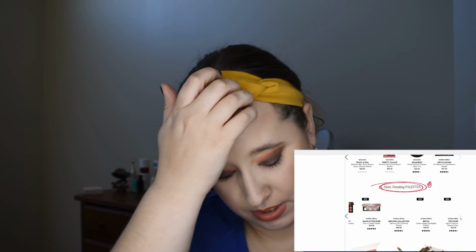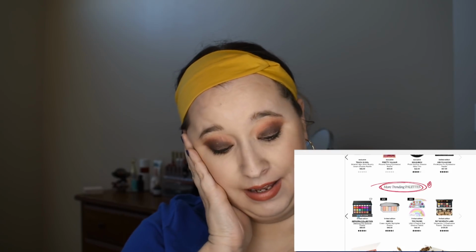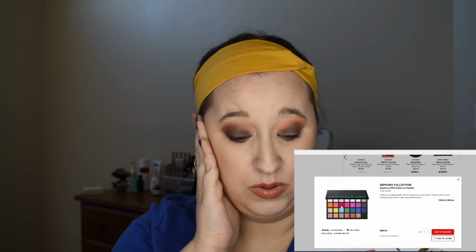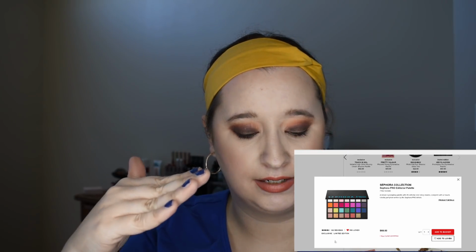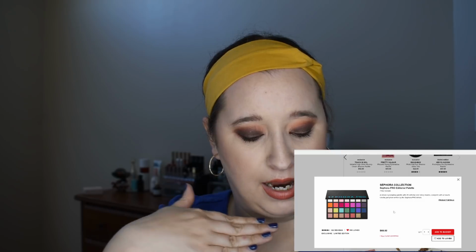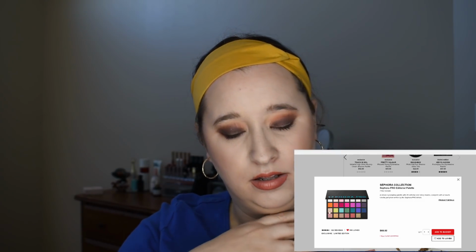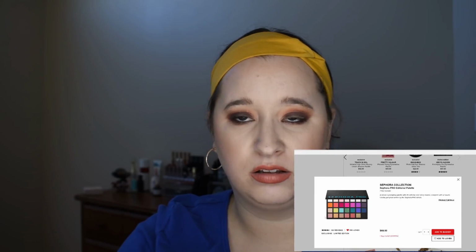We have this Sephora Collection Pro Editor palette. I do own that one. And as you can see, that palette has a lot in it. You have your row of like your hollow highlight type deals, your row of warm tone, your row of cool tone, and then you have your row of metal, really cool textured eyeshadows. This has a lot going for it.